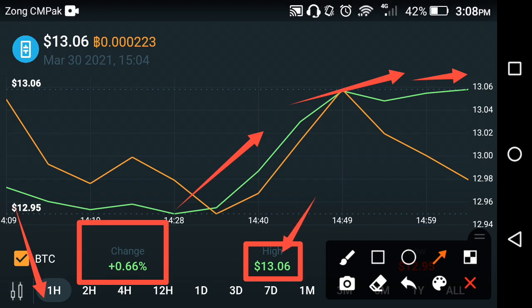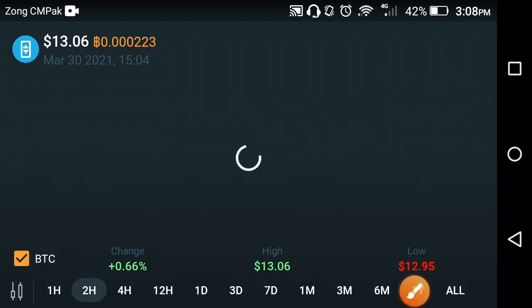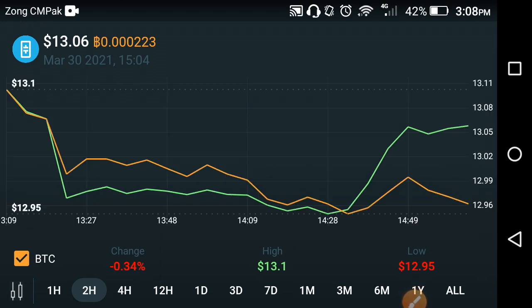That is the live price prediction change in the last 1 hour you are watching now. Now let's see what price change occurred in Theta Network in the previous 2 hours. That's the 2 hour result you are watching now.